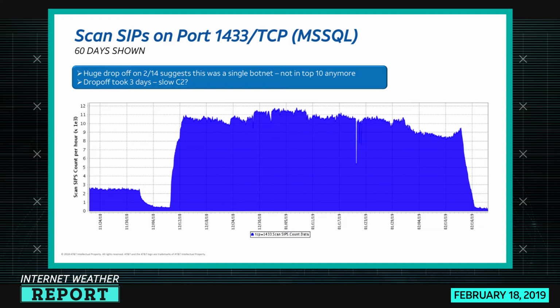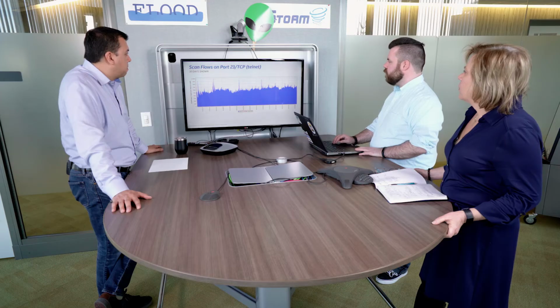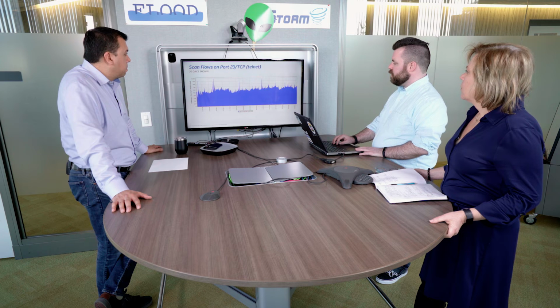So maybe there's some sort of lag in the C2, or maybe these are boxes that, for whatever reason, just took forever to get the commands from the C2. But yeah, whoever was interested seems to no longer be interested. So we're speculating as to why that is. But I think that there was a single botnet that has been retasked to some other scanning operation, which we haven't identified yet. Always taking a look at port 23 TCP, telnet.